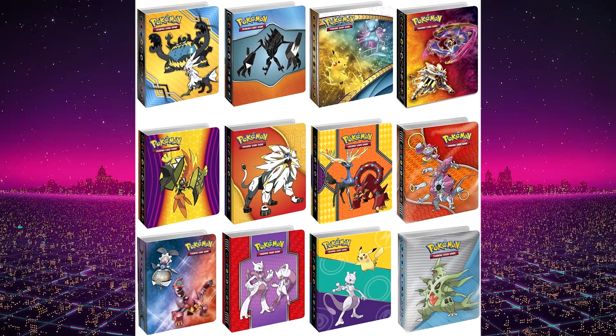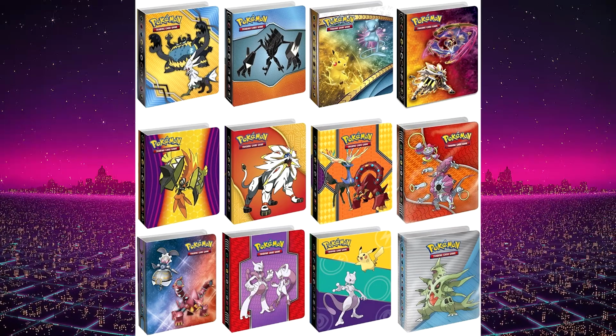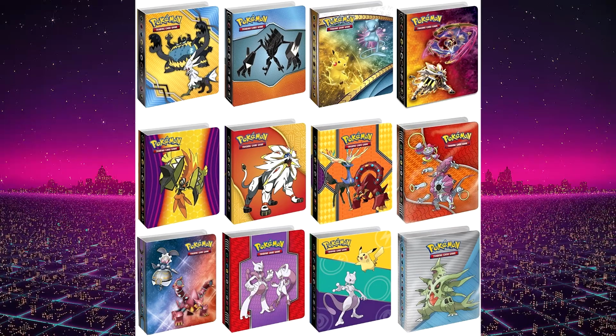Next up, we have mini binders. Mini binders also come with 1 booster pack included with them, and they're not necessarily that great of an investment, but they're out there. We're covering every single type of product there is. So there's people who like these mini binders, but they're not insanely popular, but they're a good way to get that 1 booster pack if you're able to come across a good deal for these mini binders. And pretty much every single set that is released does have a corresponding mini binder available.